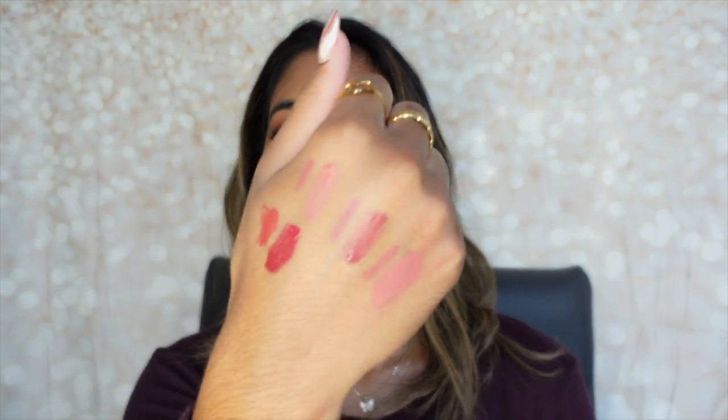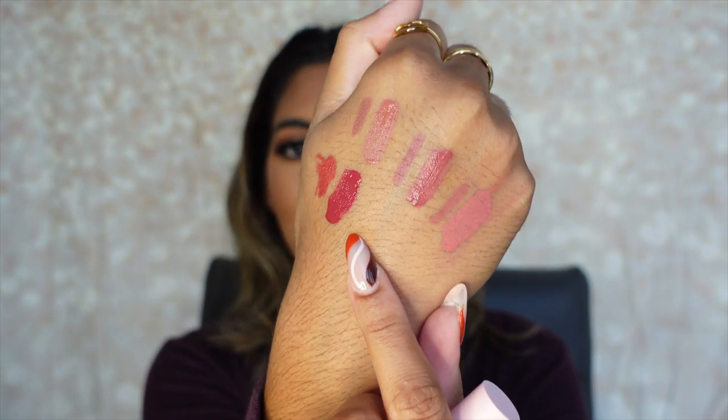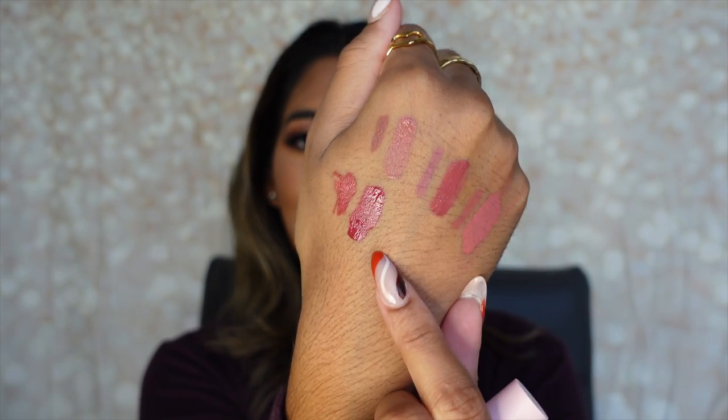So this is what the lip liner does look like on my lips, and I completely forgot to swatch this on the back of my hand for you guys. So this is what the lip liner and liquid lipstick does look like. It is a really nice pinkish plum purple sort of color that I absolutely love to wear for the fall. So now that we have the lip liner applied, let's go ahead and apply the liquid lipstick.